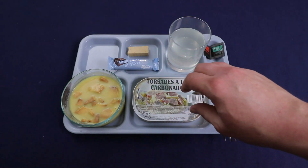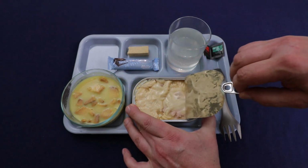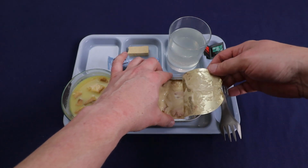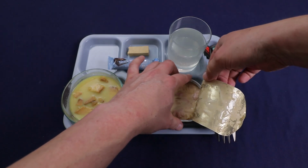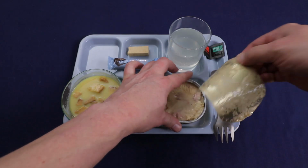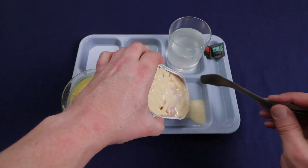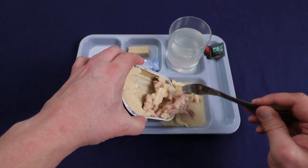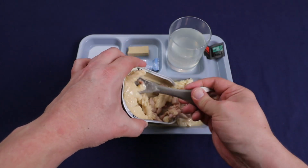Try not to let this one get too hot. That looks interesting. It's like a nice cream sauce. See if I can get this off here without making too much of a mess. There we go. It actually looks pretty good. So you got a lot of pork in there. I think we've got some bacon, a lot of pasta.